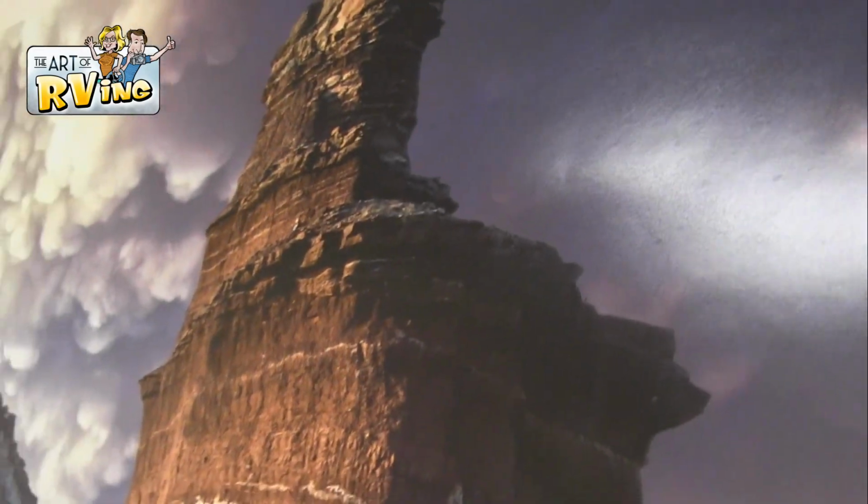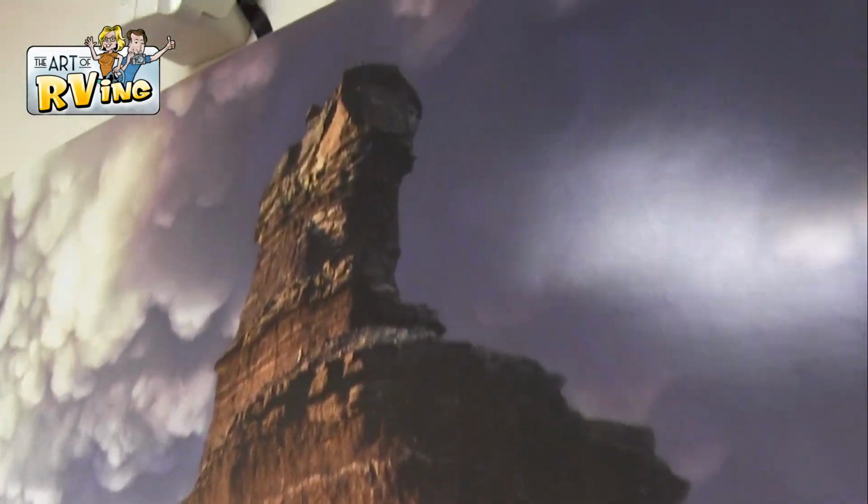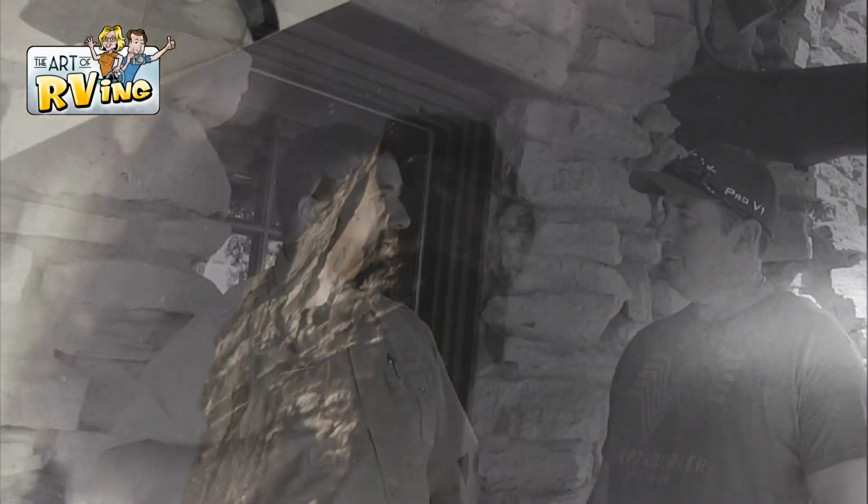It's called a hoodoo. It's an erosional remnant. As the canyon formed, it was the end of a ridge, and a window formed. It formed an arch. That arch collapsed and left the spire standing at the end. And it looks like a lighthouse you'd see on the edge of the ocean.